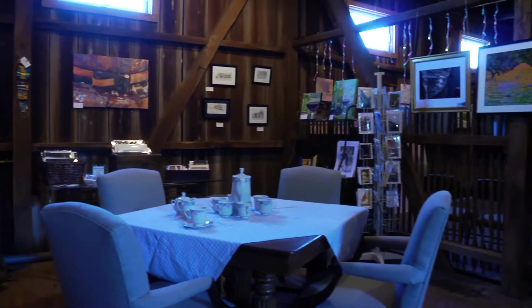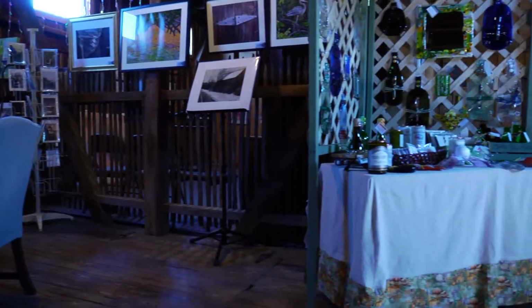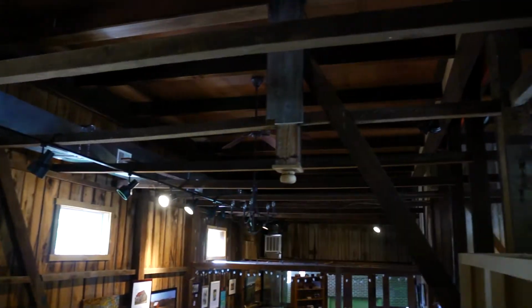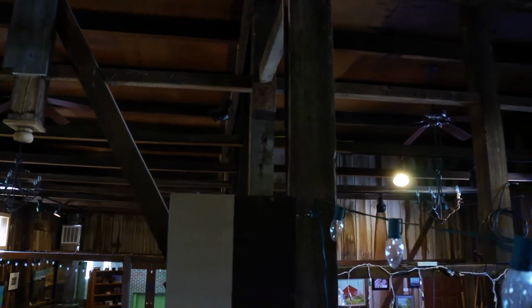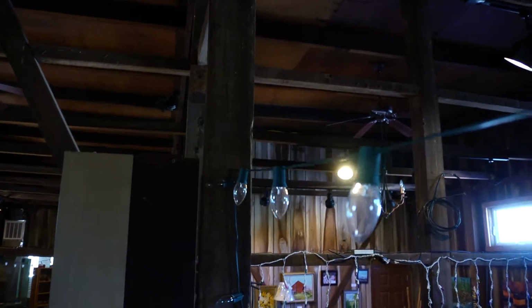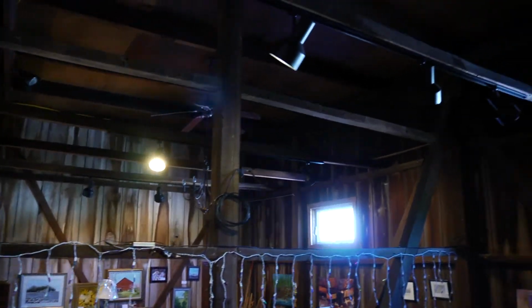When we first opened up, my aunt, who is part of the Calvert Art Guild, had a bunch of artists come in and they all hung stuff up here. Yeah, the original rafters up to the top there. There was some fire damage, so that's why you're looking at new siding in this area, and that was just because of the fire damage. It was all charcoaled up.